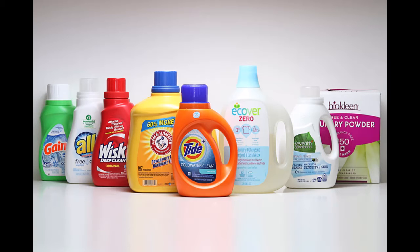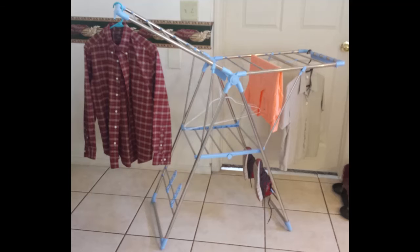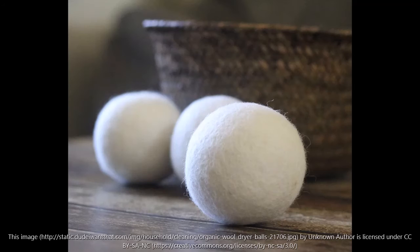When it comes to drying your clothes, a huge energy saver is hanging your clothes up to dry, whether that's on a drying rack or if you have a clothesline you can set up in a yard or even somewhere inside your house. That saves a lot of energy and actually will keep your clothes good longer. The heat that's applied can also often break down the fibers in the clothes, so that's kind of a double win.